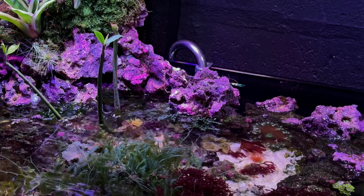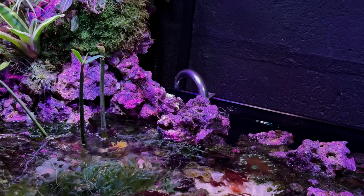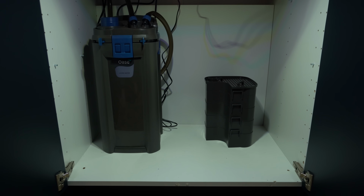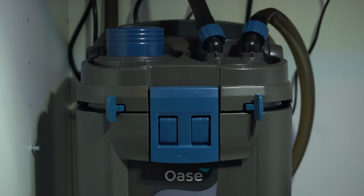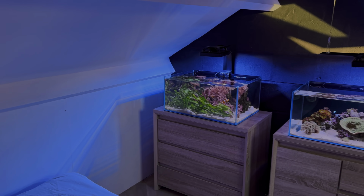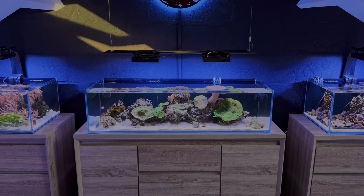But wait, what's that in the back? That looks really weird. Well, I never thought this day would come, but Danny's Aquariums bought a filter for his aquarium. As you know, if you are a regular viewer, all my previous aquariums were set up without the use of mechanical filtration. They all relied on biological filtration through beneficial bacteria that live in the water.